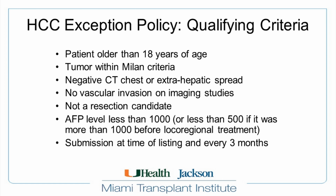Of course, no CT scan of the chest could be positive, otherwise you have extrahepatic disease. Or if you see adrenal or bone metastasis, not a candidate for transplant. No vascular invasion. We're talking mostly portal vein and hepatic veins. Not a resection candidate, and there goes the decision, first of all, if you can resect or not. And the alpha-fetoprotein less than 1,000, and less than 500 if it was more than 1,000.